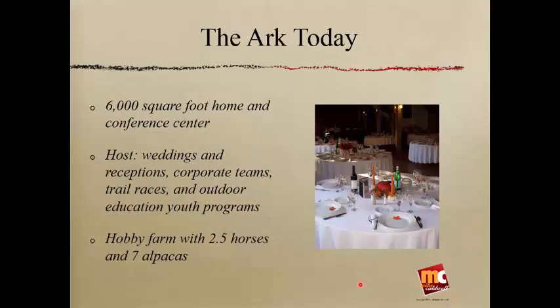And here's the Ark today. We are now a 6,000 square foot home and conference center. We host about 10 to 12 weddings per year. We do corporate team building. We have 2 really big trail races here in the summer, and 4 snowshoe races in the winter. And then we host a number of outdoor education youth programs, both for high schools and community centers.